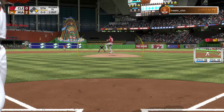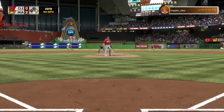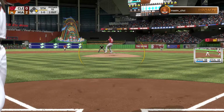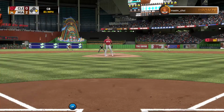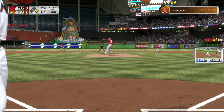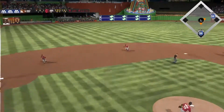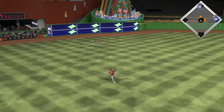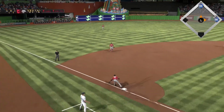Here's Marcell Ozuna. Third trip to the plate for him here tonight. 0 for 2 at this point. First pitch is a fastball inside, 1-0. And he won't bite at that one either. It's 2-0. Now with the 2-0 count and the power at the plate, it could be fireworks time. This is the kind of count he makes his money in. He gets dirty, but he can't make the play. It's a base hit.